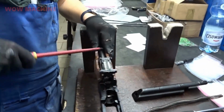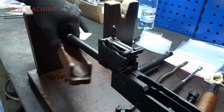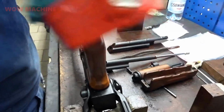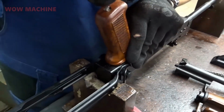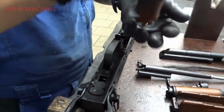The rifle was designed to be reliable, easy to use, and durable, and it quickly gained a reputation for its ruggedness and reliability. The rifle was also relatively inexpensive to produce, which made it an attractive choice for countries with limited resources.